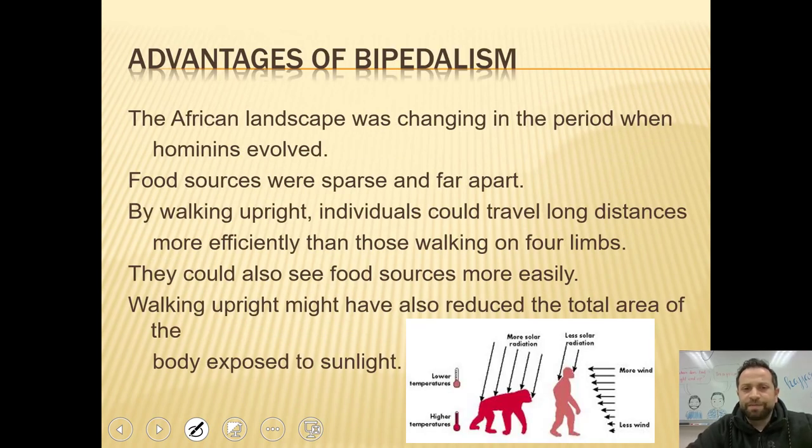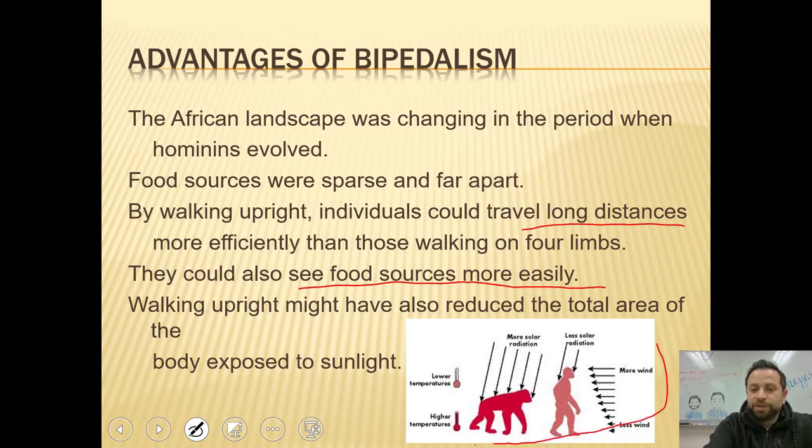So some advantages. African landscape was changing during the period when hominins evolved, and food sources were sparse and far apart. So by walking upright, individuals could travel long distances. We could also see food sources more easily because we were standing upright, so we were taller. And walking upright might have reduced the total area of the body that was exposed to sunlight. So if you check out this picture right here, notice sunlight is hitting the back of this guy, basically all over. Whereas if you're walking upright, if you're bipedal, it's just hitting your head area. And one could argue that that's why we still have hair.